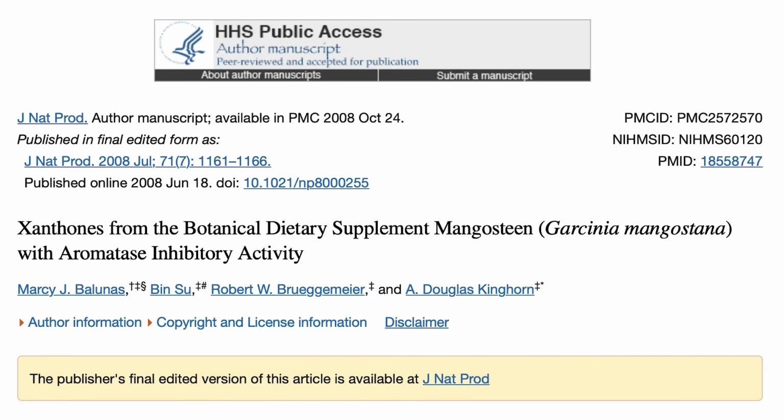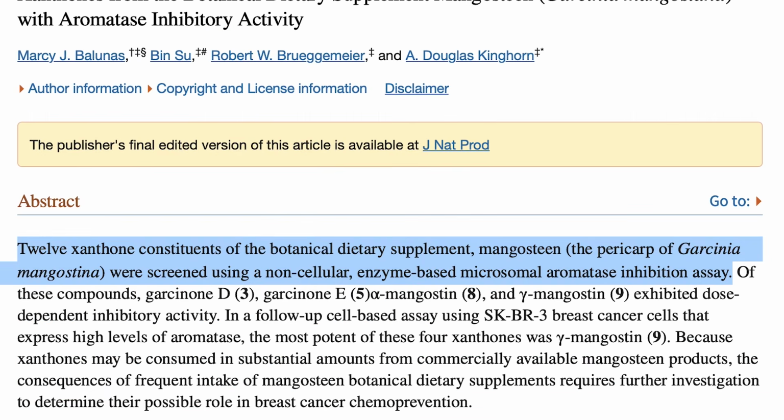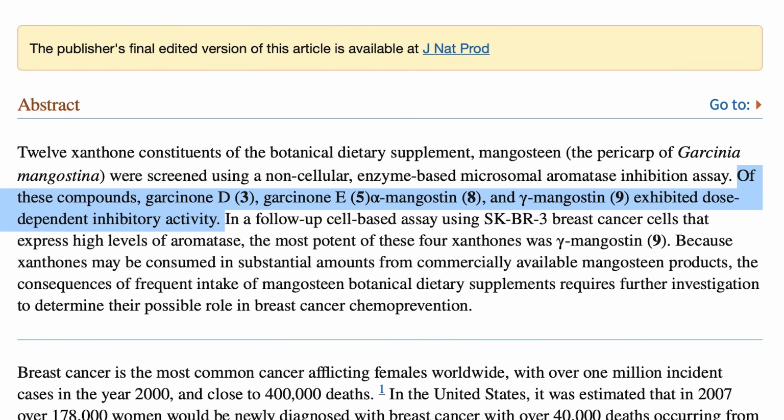There's a study that was published in the Journal of Natural Products, took a look at 12 different xanthones and their effect on inhibiting aromatase, this estrogen conversion enzyme. It was pretty wild what they discovered. They found that 4 different xanthones coming from mangosteens had dose-dependent effects on aromatase, meaning the more that was taken in, the more it impacted aromatase activity. In other words, the more that was consumed, the more it inhibited estrogen in the first place. Now, this was going to be in cultured cells, but we still take what we can from it.